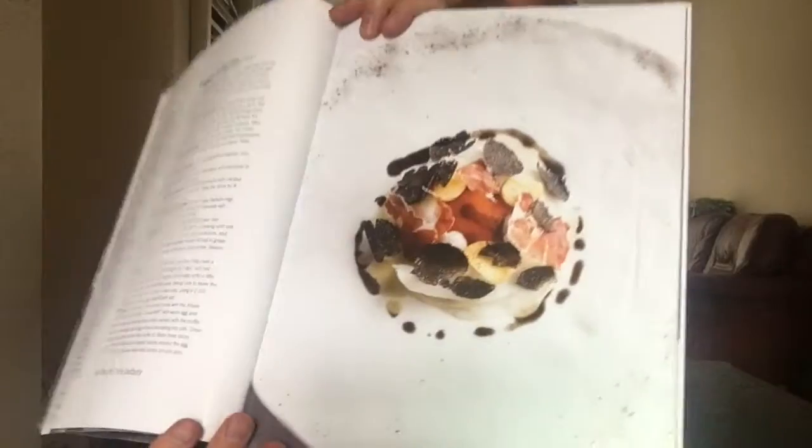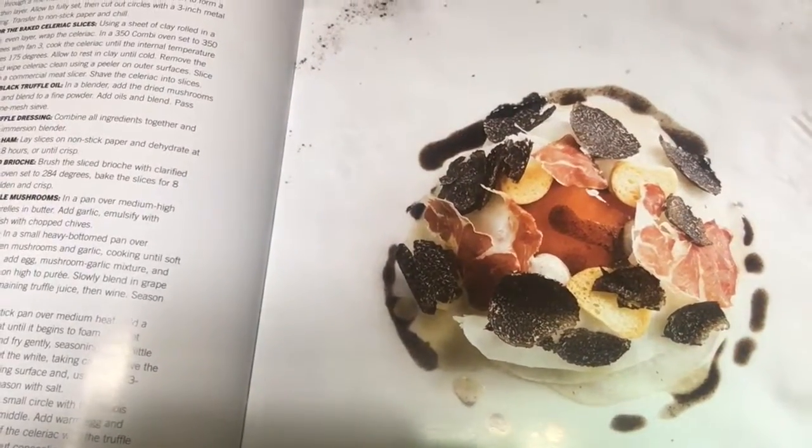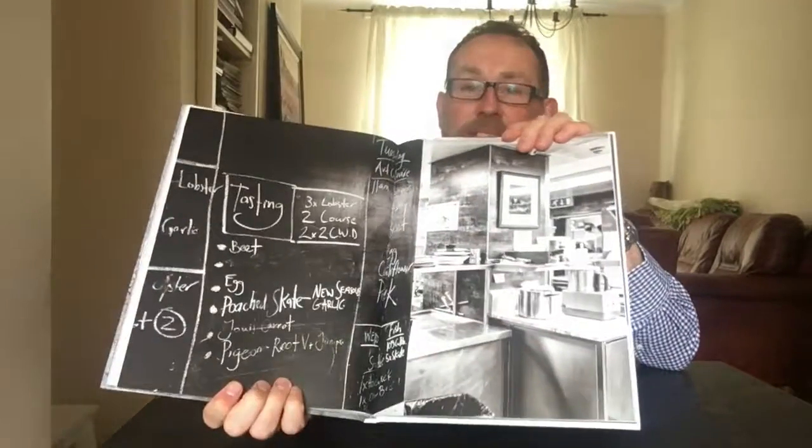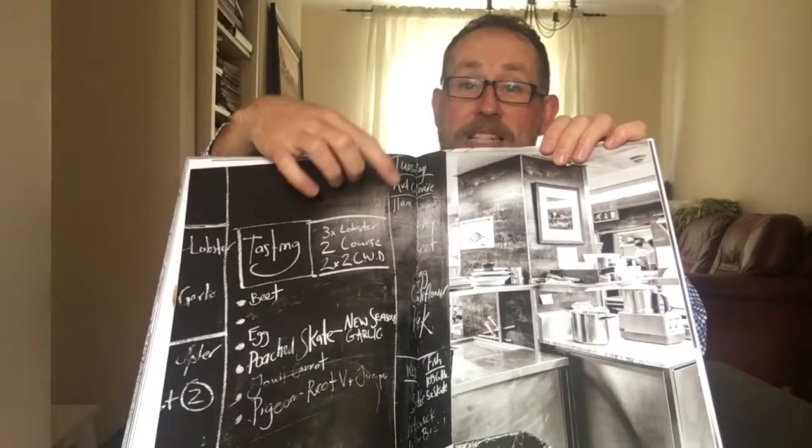Let me get closer if I can. Ooh, let's get the light off it. But you can see all of the texture in the truffle. It's just beautiful stuff. Such a joy. Wow. And yet more of my stuff. That's Brett's kitchen. And if you actually see, where is it? Up here. It actually says Art Culinaire and states the dishes that they're going to do for the magazine. That is just so cool.